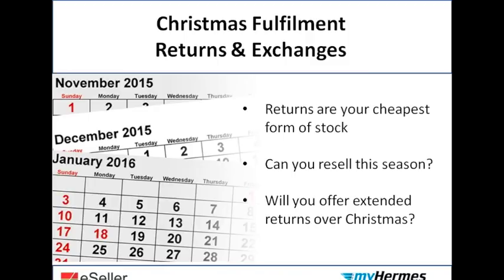And the other thing to consider is, will you offer extended returns? I.e., you may have a 14-day or a 30-day return policy, but if I'm buying on Black Friday, the 27th of November, for a Christmas present, I probably won't find if that item's not quite suitable until December the 25th, when it's opened on Christmas Day. So offering extended returns into the middle of January is a great idea, not because you'll necessarily get more returns, but because it offers customers confidence that when they're buying your product, you're still going to be there for them in January if there is a problem.